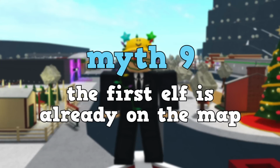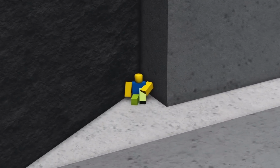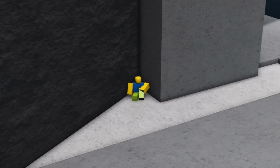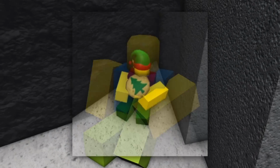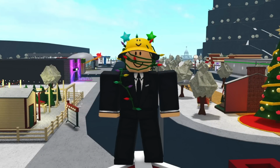Number 9 is the first elf is already on the map. As you can see, there's a noob behind the tunnel entrance by the observatory. This, unfortunately, is not an elf for the elf hunt. This guy sits here year-round and was an elf for the elf hunt last year. At the time of recording this video, the elf hunt has not started, which means this myth is false.